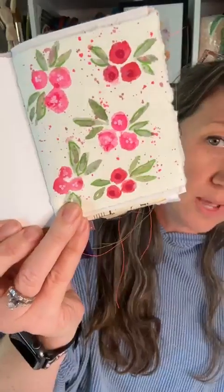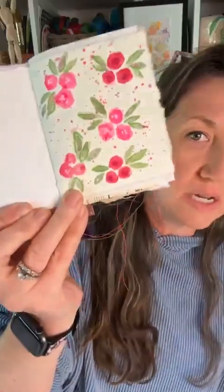Even if you get this done and you're working in a journal, like I'm working in this journal, I can come back to that page because I have a couple of those. Like this, I was playing on a different type of paper. It's not done. That's not my finished page necessarily, but it's a great page for me to open up to one day and be like, oh, I know exactly what I want to do on top of that.